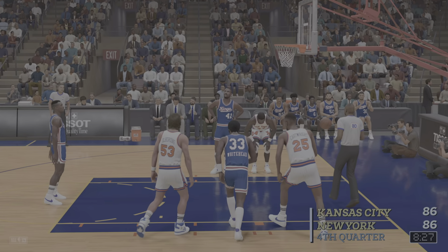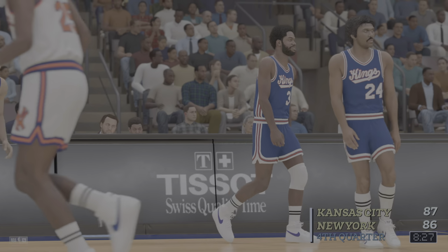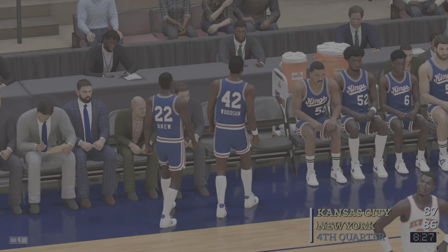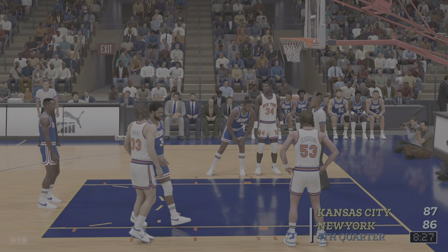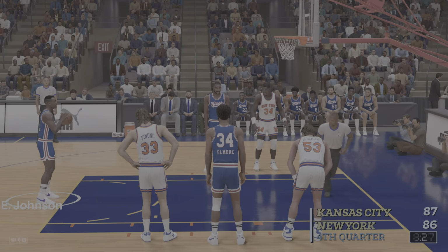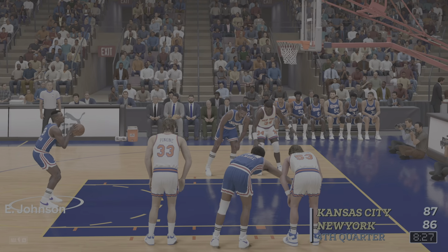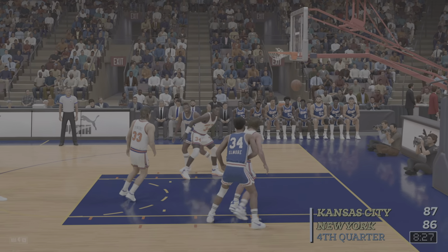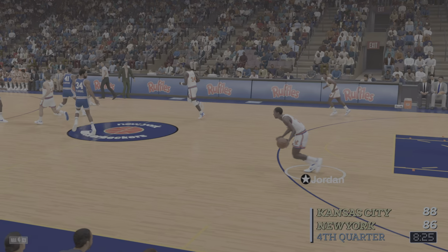And that one falls, and that puts him up by 1 point. At 6'7", Eddie Johnson is your prototypical swing player. Can shoot it, defend, nice size. He hits both from the stripe. And he's making them count at the charity stripe. No surprise there.